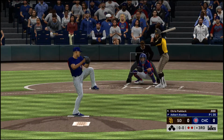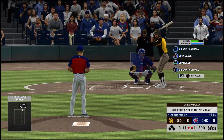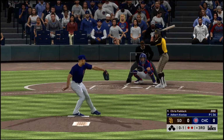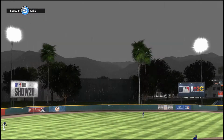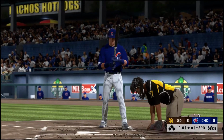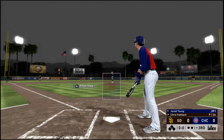First offering on its way. And a high strike to begin the at-bat. It's 0-1. Little chopper back to the mound. Throw to first in plenty of time, and the side is retired. Now at the plate, Jared Young, as we move on to the bottom of inning number 3.